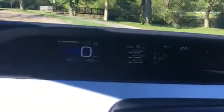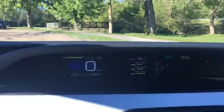Now, you hear that noise in the background? I'm actually in a park where they're cutting grass. The vehicle is on. You can't hear it because it's in EV mode. Now, I'm going to turn around, and as the lawnmower goes right past me, I'm going to show you something that's really some of the more important stuff here.